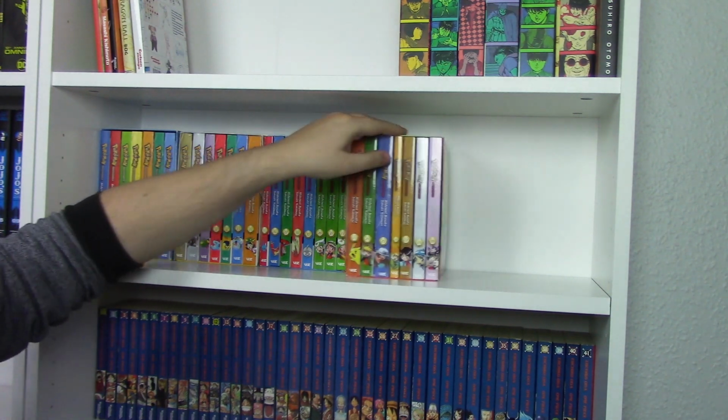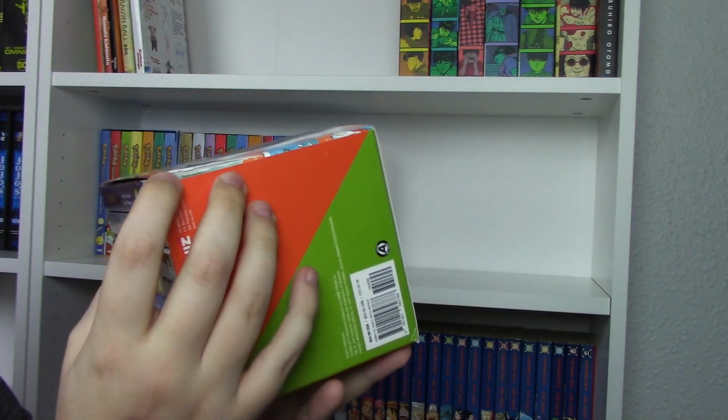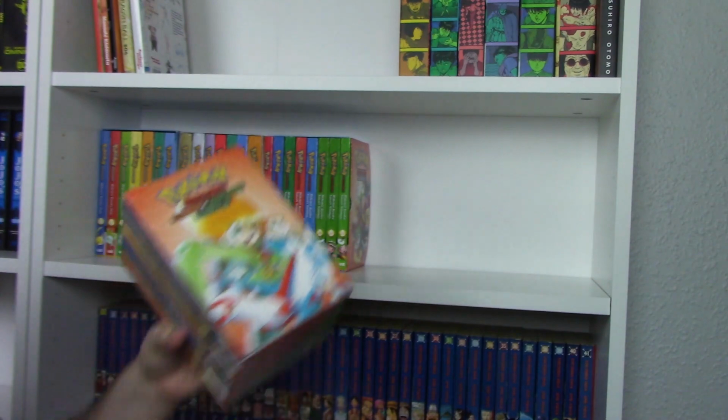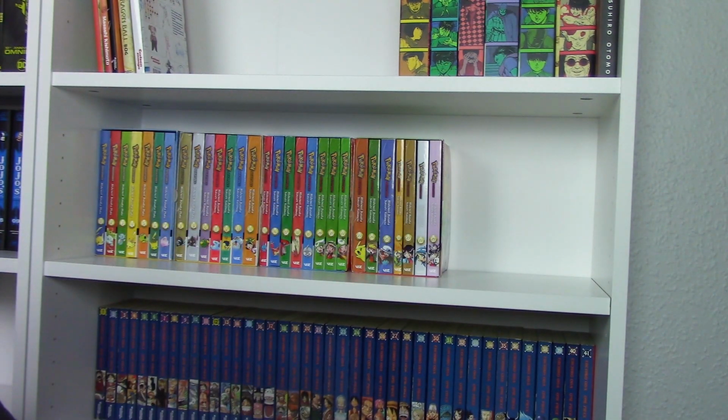It's the box itself. So you can see the boxes often come, yeah, often damaged or just in poor quality. And I wish they would actually fix that. But for Pokemon Adventures, the next box set I'm gonna get is the Diamond, Pearl, and Platinum box set, which is a big behemoth. So that's the next one.